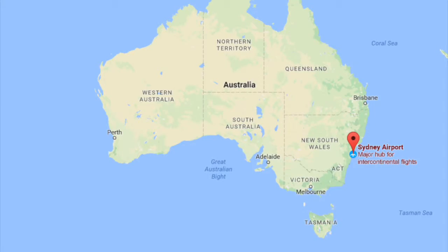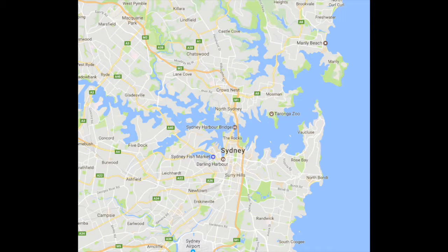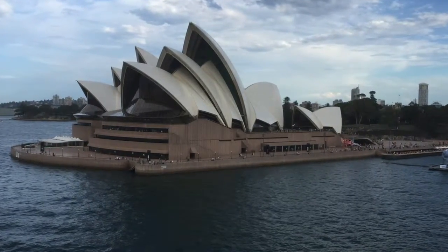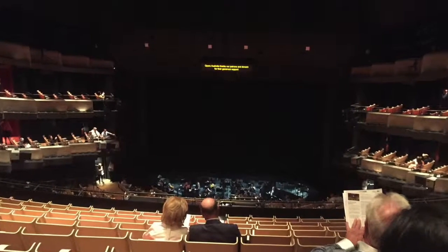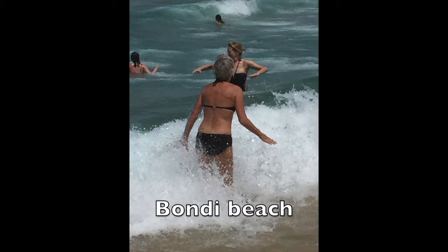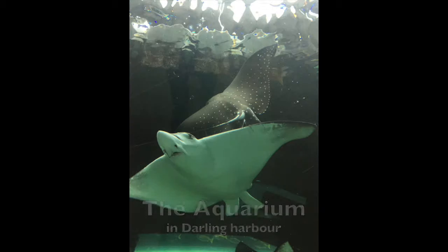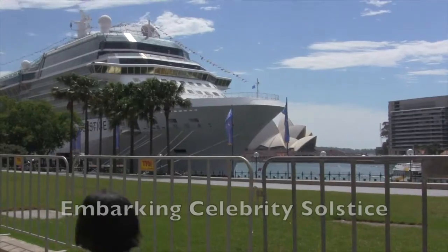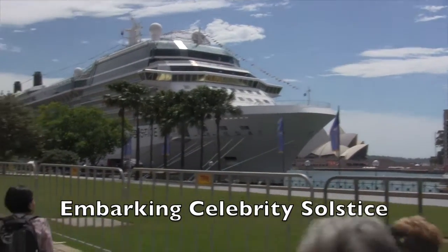It's only about a 2 hour flight from Adelaide to Sydney. I would recommend 3-4 days in Sydney. You of course have to visit the opera. You have to go to Bondi and Manly Beach, and see the fantastic aquarium in Darling Harbour.